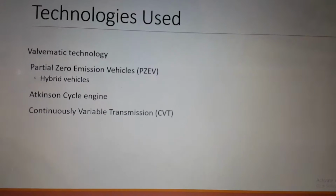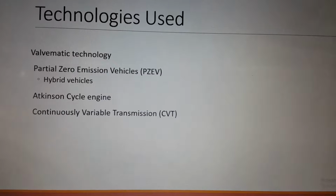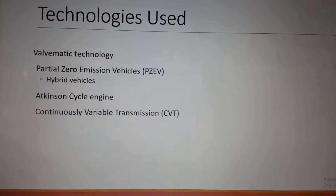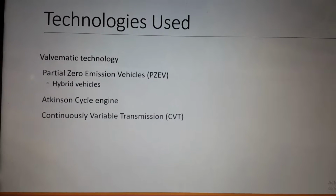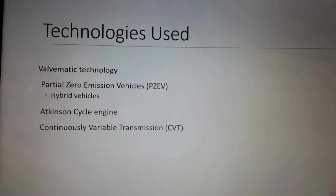The Valvematic technology used by Toyota is derived from variable valve timing, which is used by most automakers, but now with the addition of a computer to time when the valves open and close during the engine's rotation cycle. This is used to increase miles per gallon and reduce emissions released.